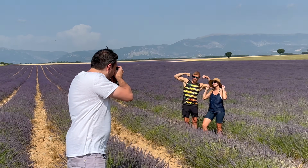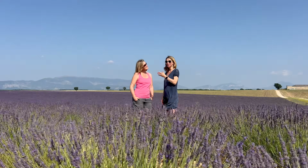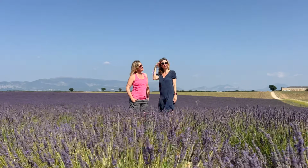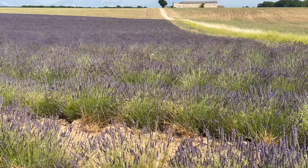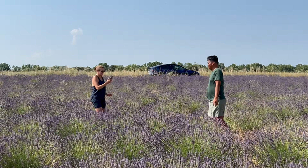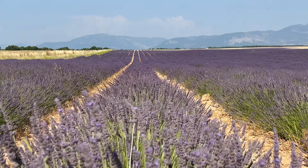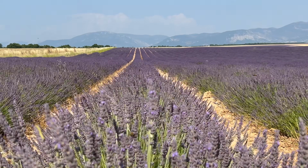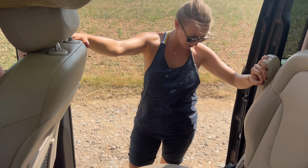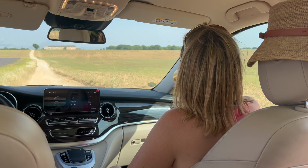And we dive right in, posing, snapping, getting that cover shot for the video. The wind's picking up a bit out here, and honestly, it feels amazing in the heat. After soaking up every angle of this spot, we're off again.